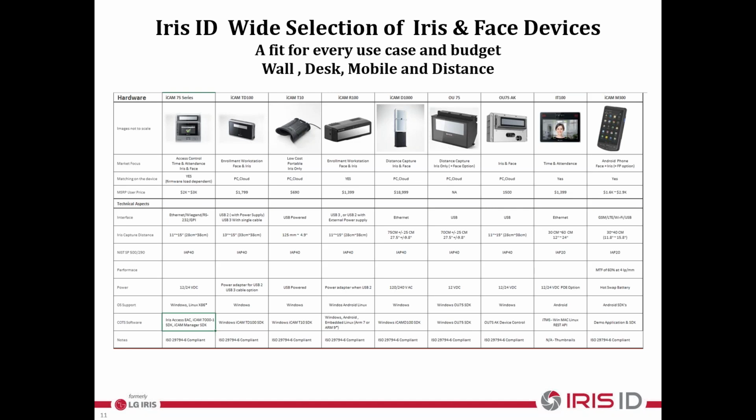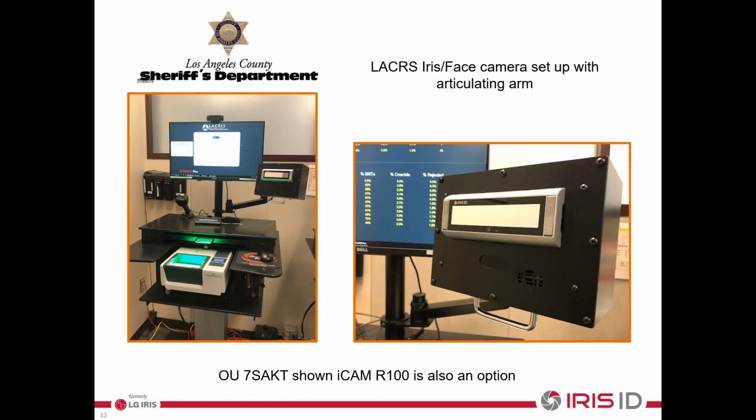The next slide is an example of a live scan system. This is the one that has been deployed at Los Angeles County. The camera that's shown here on the right actually captures both the monochromatic image for iris and face at the same time. It's mounted on an articulating arm, so it's really easy to point it at the offender that's being booked. That's one of our OEM modules. It's very similar to what ImageWare supports in their standard offering. Actually, it's the same software, plug and play.